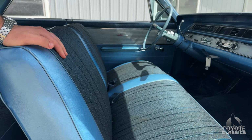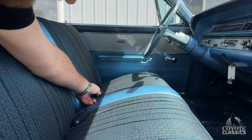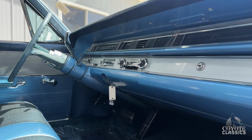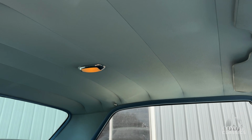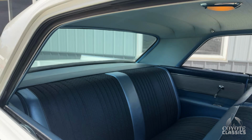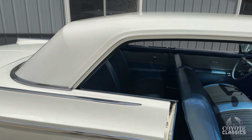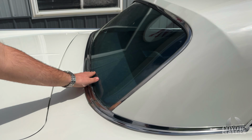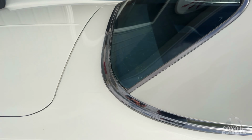Seats line up nice. Still have your factory seat belts in it too. That's neat. Pretty cool. The dash is gorgeous. Headliner's good. And when we drive this thing in a few minutes, I'm excited to show you the original AM radio works, your air works. Back package tray is still the original, and that's in good shape. A small amount of fade, but overall, real nice.